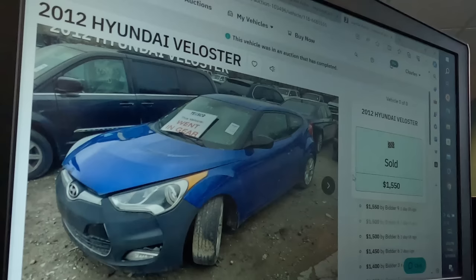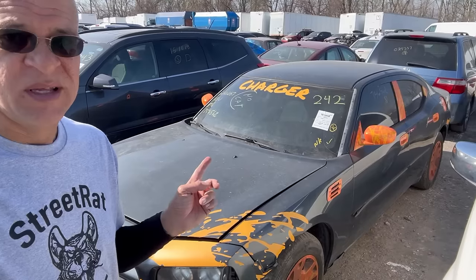Well, the 2012 Hyundai, it brought $1,550. Right there on what it should have brought. But of course, there's auction fees, so it's more like $1,700, $1,750, maybe a little bit more than that. But it sold for a fair price as well. That's pretty much what I thought it would sell for. Actually, I thought it would go higher because of tax season. But again, tax season is not what it used to be, apparently. So go out there and buy some cars, I guess.